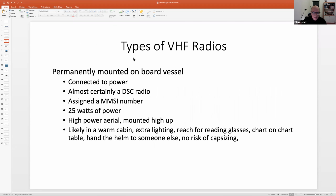What I want to talk about before we get to handheld is permanently mounted radios on board vessels. And just to give you a bit of an idea, the differences between these radios and the ones you have handheld: one is they're connected to power. They're almost certainly these days a DSC radio, and we'll get to what those are later. I don't think radios installed in vessels, they're all DSC these days. They have to be assigned what's called an MMSI number, the Maritime Mobile Service Identity Number. It's a bit like a telephone number for a VHF radio. They transmit at 25 watts of power. They have a high power aerial, which is usually mounted high up on the boat.